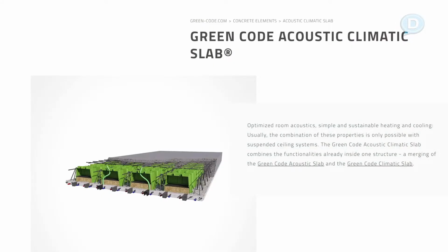An acoustic climatic slab. Is that the way you said? Say that 5 times fast. Yeah, right? Acoustic climatic ceiling.